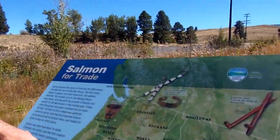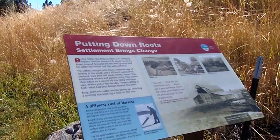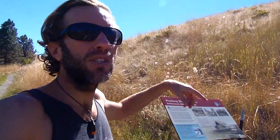This is showing the entire area. Oregon, here we are around here, Washington, Idaho, Montana, Canada. And so here's Wallowa Lake just around the corner, where I'm headed next. So I'm not going to do this walk for now because I'm headed to the tramway that goes up to a peak, and apparently you get amazing views from up there of the whole valley and the Wallowa Mountains and everything.